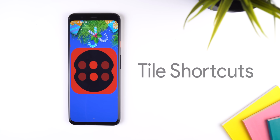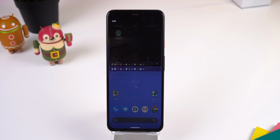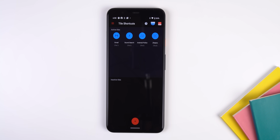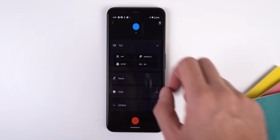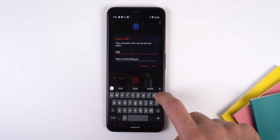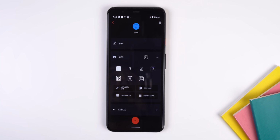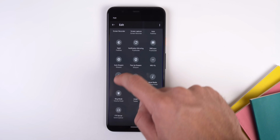Tile Shortcuts is a great tool to create personal tiles on your Quick Settings panel. I know there's a ton of options out there that do the same thing, but this app has a unique feature that sets it apart from the competition. So when you create a tile, you can have it open an app, a shortcut, URL, or even an intent. When you've selected the action of that tile, it will then create a real icon generated from the app, website, or shortcut. Usually other tile apps will just replace the icon with a letter or a generic image.